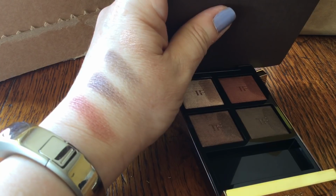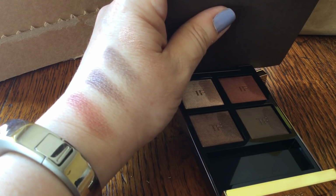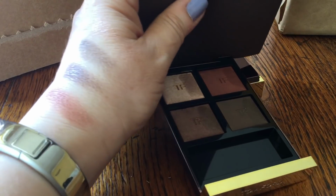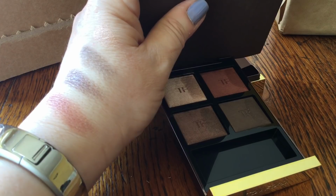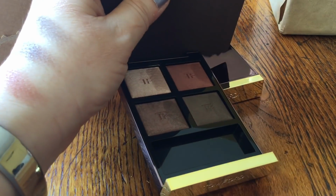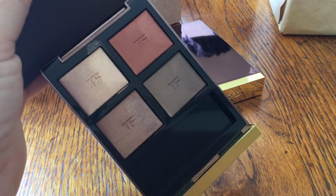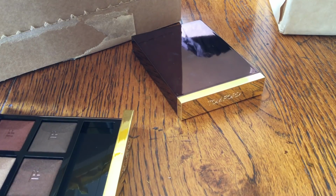Can we see that? So actually those are kind of neutral to warm, I'd say. I'm not going to swatch them wet at the moment. You can do that, but I don't tend to use them wet that often unless I'm using it as a liner. So yeah, I'm quite pleased with that. This palette reminded me when I saw it of Honeymoon, which was another wet and dry, I think.